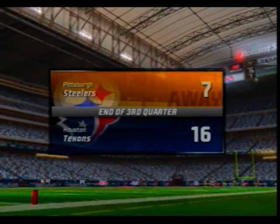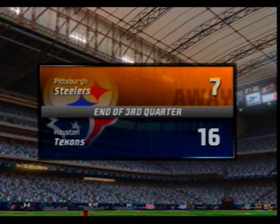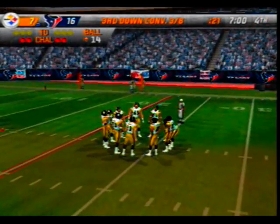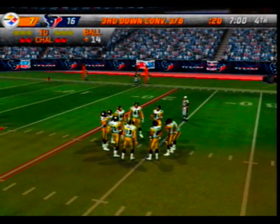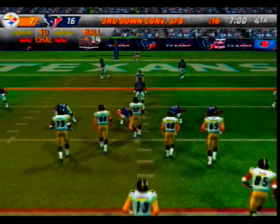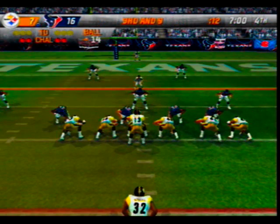So we've reached the end of the third quarter with the Texans ahead of the Steelers 16-7. The Steelers begin this final quarter down by two scores, but they're in field goal range right now. Third down now, and the 5-yard line is where they have to reach. The Texans come out in a dime package.